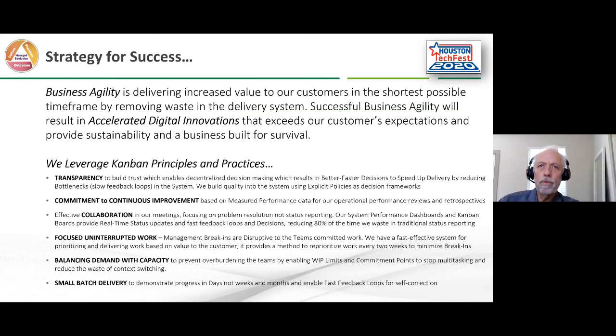The strategy that we used was 100% transparency in order to build trust, which enables us to decentralize decision making, to get better, faster decisions by the teams, to speed up delivery and reduce bottlenecks in the system. So we're trying to remove waste in the development delivery time. And so transparency is critical for us to be able to trust the teams and push that decentralized decision making down. We also used explicit policies as our decision frameworks there.